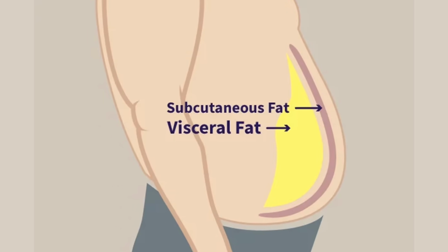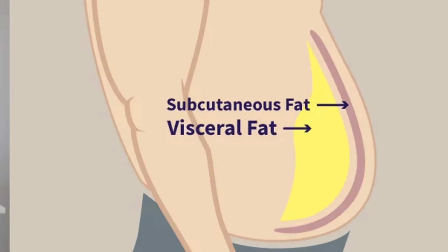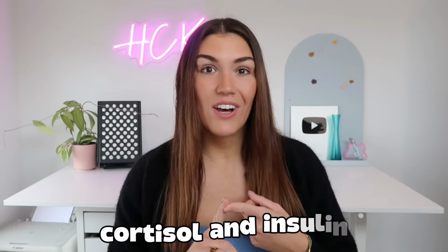Hard to lose belly fat, or maybe as you've gotten older, your weight hasn't changed much, but your fat seems to have shifted to your midsection, and no matter what you've tried, it doesn't seem to budge. Here's the thing. This kind of belly fat isn't just regular fat. It's a specific type called visceral fat, and it's often triggered by two key hormones, cortisol and insulin.